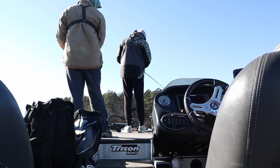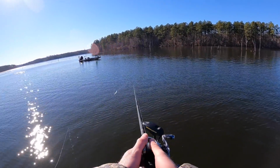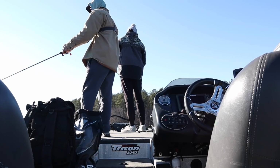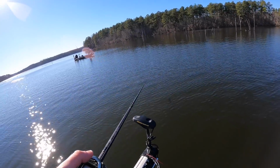Ooh. It's 40 foot that way. They're all suspended. All the ones I'm seeing are suspended like 10, 15 foot.